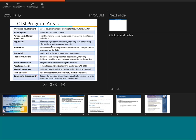Once the research is conducted and we have good, solid findings, how do you translate that back out to the bedside with the physicians? How do you get that to the community so that they can know what the research is? Overall, what we're trying to do is to reduce the disparities in our communities.